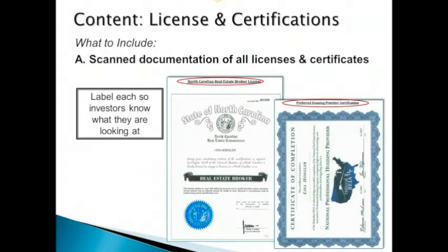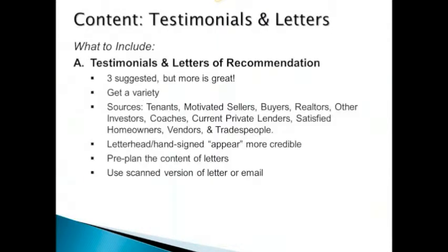And again, don't worry if you don't have lots of professional licenses. If you've attended training classes or boot camps, one of the things that some folks have done in private lending is they create their own certificates. You've been to that wholesaling 101 boot camp and stuff like that. Go buy yourself some certificates and create a certificate for each one you've attended. It's just further documentation. Whether or not it was signed by the person who did the training is irrelevant. You can still create your own certificate and make it look very official, and that gives you additional credibility as well.